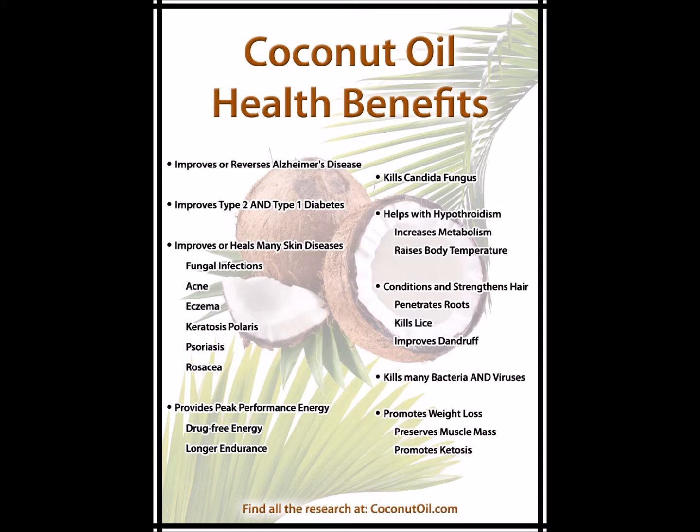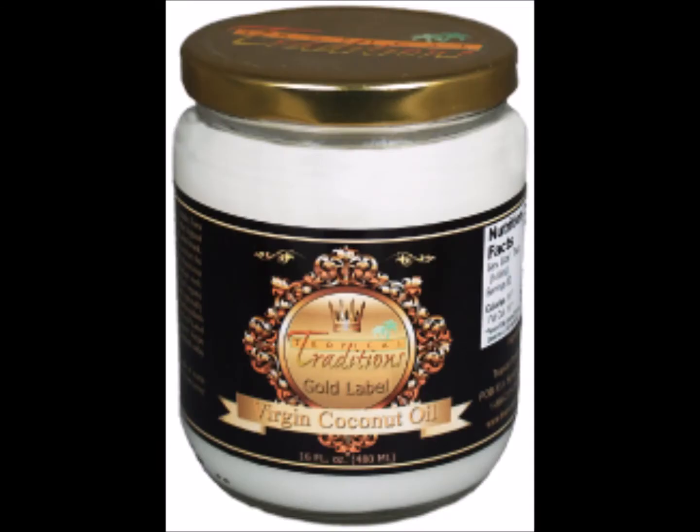Naturally, you need to choose a high-quality coconut oil that is free of chemicals and is not bleached or hydrogenated or can irritate your skin. My team and I have researched coconut oil, and we have found the ideal source. They're saying Tropical Traditions, which was one of the original pioneers of the coconut. So I give you a link to them as well.